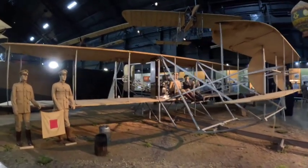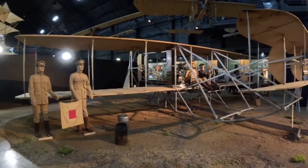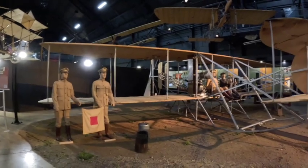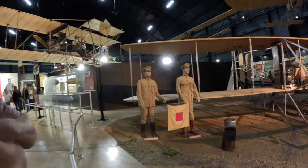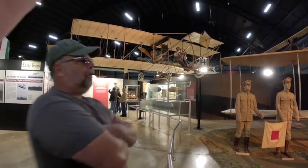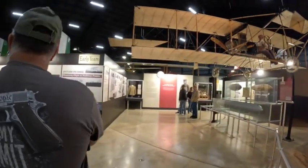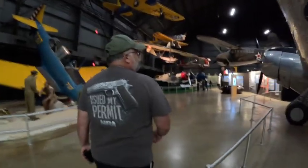So Wright Brothers, a replica of the Wright Brothers airplane. We got to see that when we went to Kitty Hawk. We'll see that in a previous video. Still amazes me it got off the ground. Right. World War II. I wonder if this is the same type that bombed Pearl Harbor.